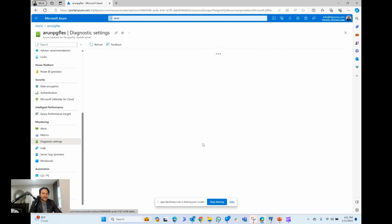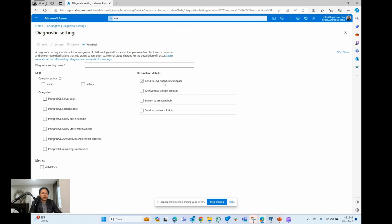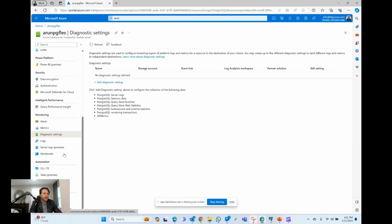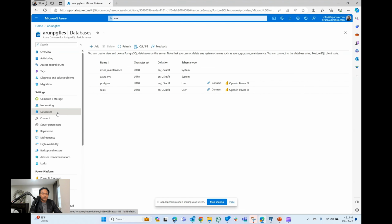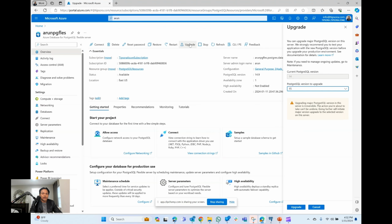Besides that, you have diagnostic settings where you can decide to have your logs, or the audits and logs, go into something like Log Analytics, right? And besides, you have your workbooks and all the things that are very normal to almost every resource on Azure. Another ops thing I wanted to show is that when you go to the database, under overview, you have the option to upgrade. Remember I said you can select a lower version if you wanted. Now I selected the current version as 14. Now I have the option here to upgrade to version 15 if I want, but that's all manual. So you can take control of which major version of PostgreSQL you use and when you want to upgrade.